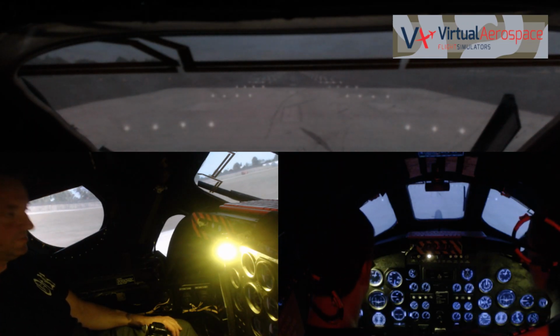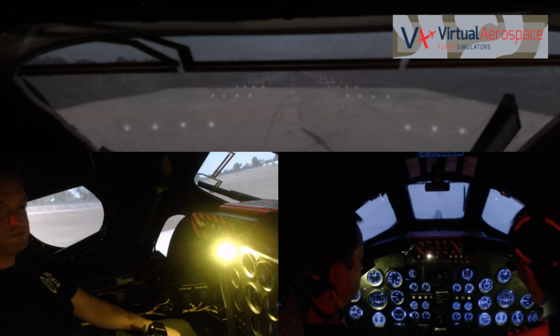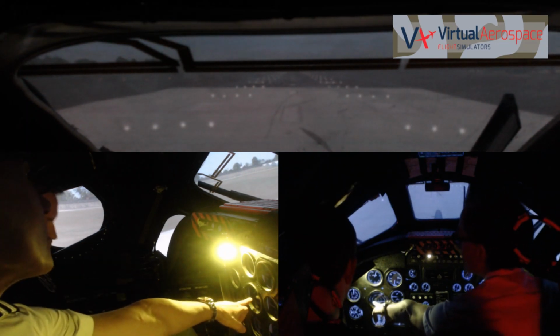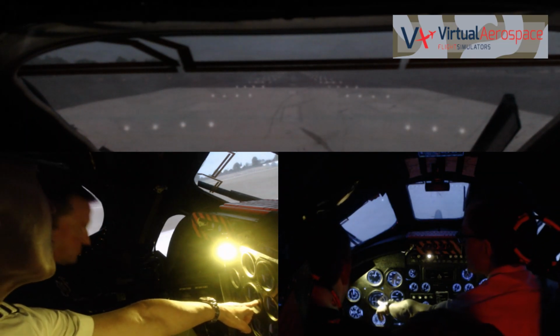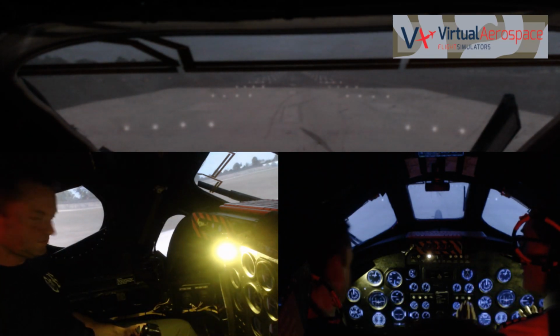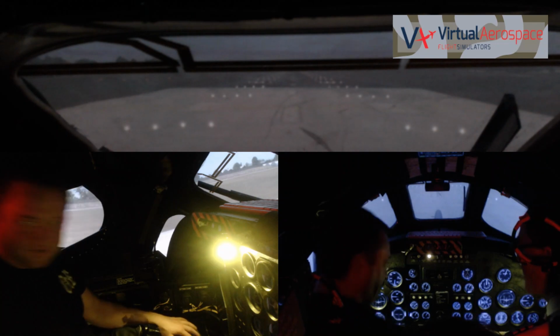140 knots. At 140 knots, I will say rotate. You will pull back on that column nice and gently, and you'll raise the nose to a 10-degree pitch. Keep the wings level. We're going to climb out on the runway heading, and we're going to go all the way to 30,000 feet. Right, okay, so it'll be a fistful of power.